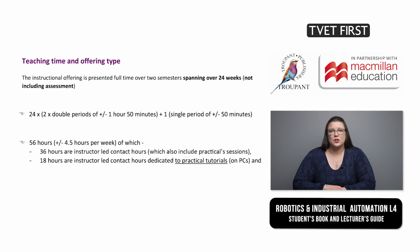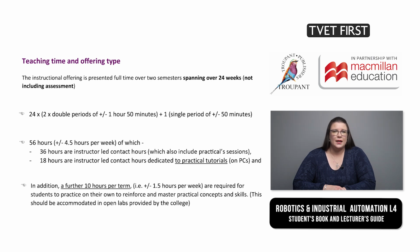This amounts to approximately 4.5 hours per week, or 56 hours. The 56 hours are broken down as follows. 36 hours are instructor-led contact hours, which also include practical sessions. And 18 hours are instructor-led contact hours dedicated to practical tutorials on computers. In addition, a further 10 hours per term, equivalent to about 1.5 hours per week, are required for students to practice on their own to reinforce practical skills. These 10 hours should be in labs provided by the college for students to use.